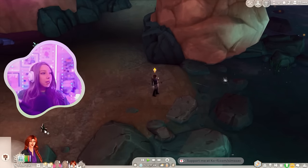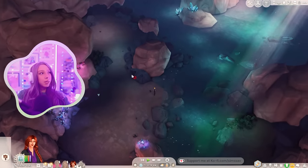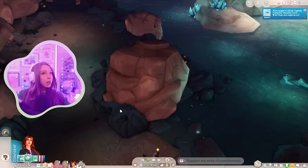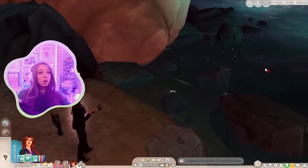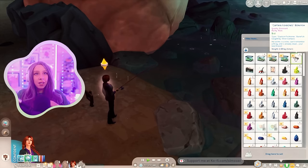Onion plant. Lily flower. Okay, so there are a couple plants in here as well. This is a sage bush. Oh, here are the dig spot. Okay, just took a couple minutes. Captain Fishbone's bonefish. Huh, what the heck are the bonefishes? Is it just a skeleton?